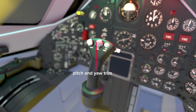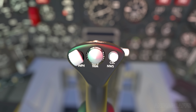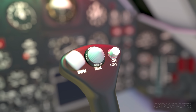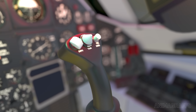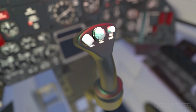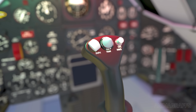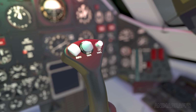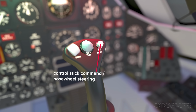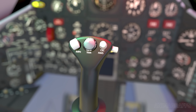A combined pitch and yaw trim switch is located on the flight stick, with left to right for yaw and up and down for pitch. While we're at the stick, let's review other controls here. There's a button to switch the pilot's microphone between internal or external communication. The dual-purpose button on the right either activates control stick command, so the pilot can use the stick during autopilot, or it can activate nose-wheel steering when on the ground.